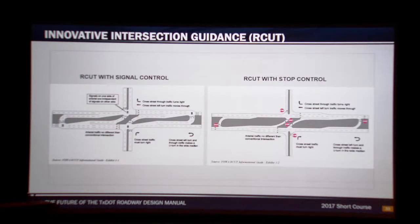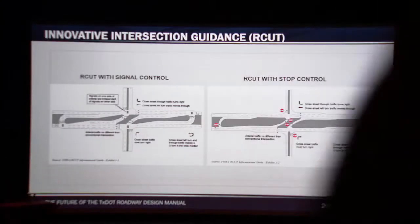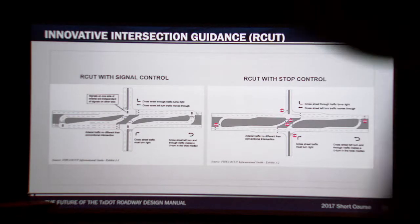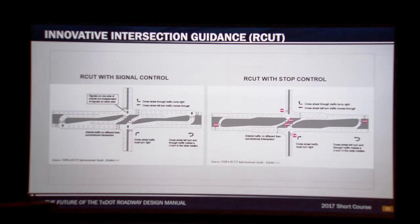On the left here, you have an R-cut with signal control. So your major street movement makes a standard left turn, and this one is signalized. Major street movement, standard left turn. And your minor street movement has to make a similar movement to that made at the MUT. It has to make this right turn and come back and go through here. And on the right, you have an R-cut with stop control.